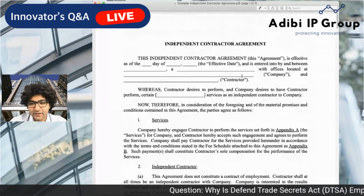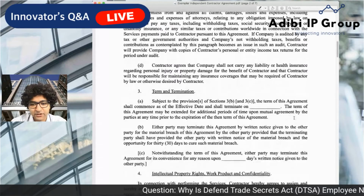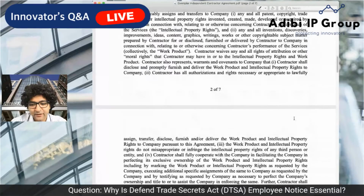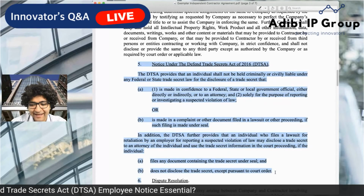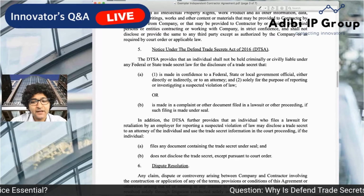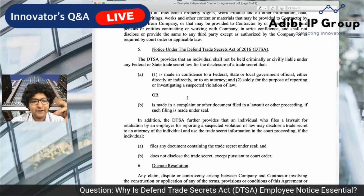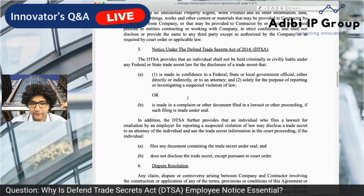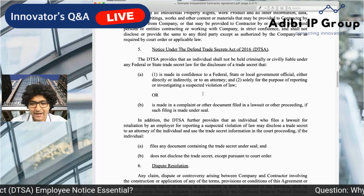Let's scroll down. So this is our standard independent contractor agreement. Just to close out the episode, I want to show you, if you go down, we have this notice provision right here, notice under the Defend Trade Secrets Act. You're going to see this is the exact same notice that we just read from the code. Well, almost. The structure of the language is a little different, but fundamentally all the same words are in here. They're just organized and formatted a little differently.